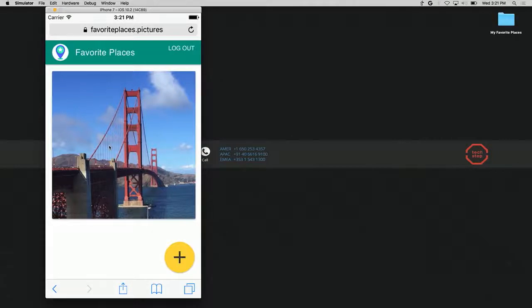Now, I want to show you something that I talked about earlier, but I think is really easier to understand if you see it. And that is that when you're using Firebase, you are using Cloud Platform. Now, remember, we uploaded that image using the Firebase SDK for cloud storage. And we configured this using the Firebase console for cloud storage.